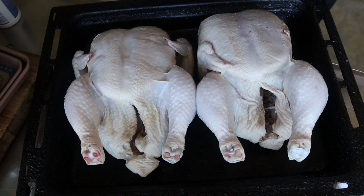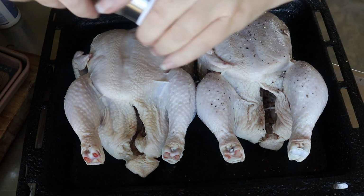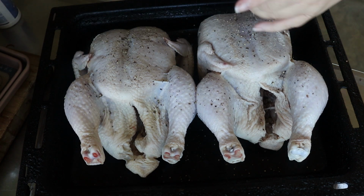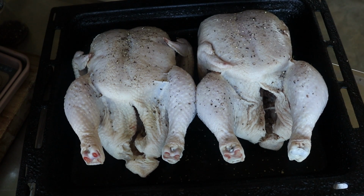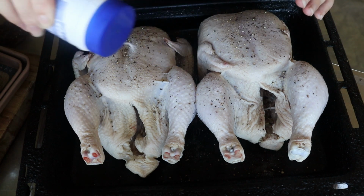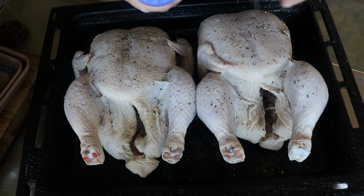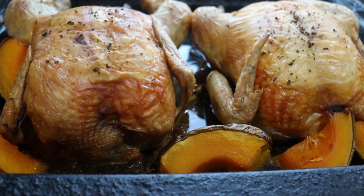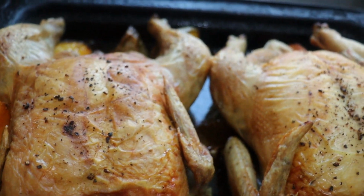So I'm just going to basically pop a bit of salt and pepper on. I love lemon pepper seasoning on this as well, but I'm waiting for lemon season to start so I can dehydrate some more lemon skins rather than buying them out of season. I'm just going to pop that in a 180 oven and cook that for about an hour and a half. There's the 2 roasted chooks.